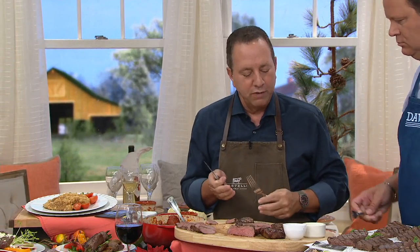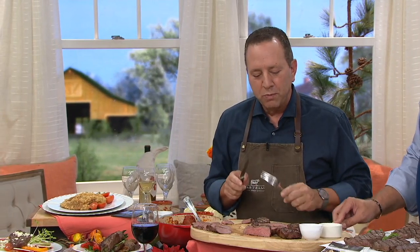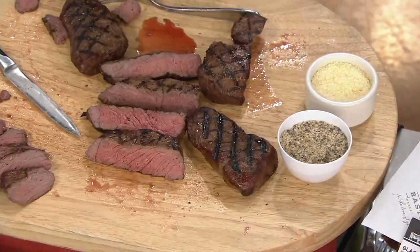Small family farms, Dave, that I've been working with for 43 years now, and that's really important to know where your meat comes from. But what I love about this is here we are in the middle of barbecue season. It is an incredible barbecue steak. I will tell you, it's quick, it's simple, it's easy, and we give you our seasoning that goes on top. But let me show you what else we can do with this steak.